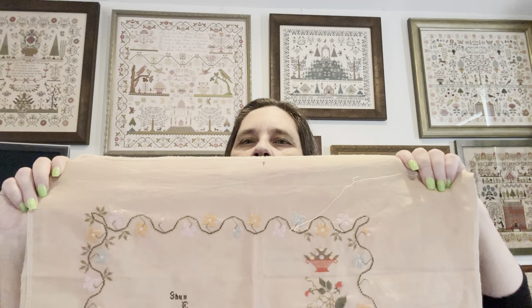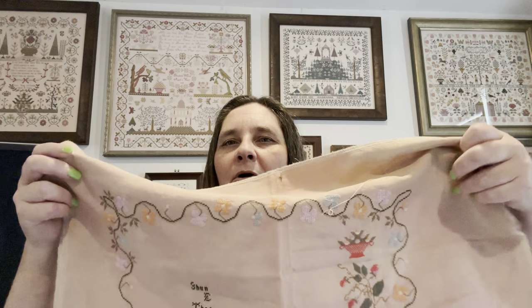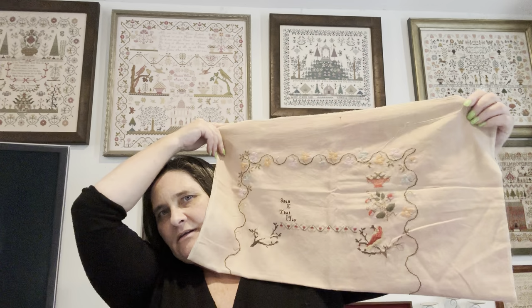It's a caramel base, and it's got pink splotches kind of through it. So it looks kind of pinky, but if you can get it in the right light, you can see the pinks and the browns all the way through, or caramel all the way through. So the bottom, the framework is done.